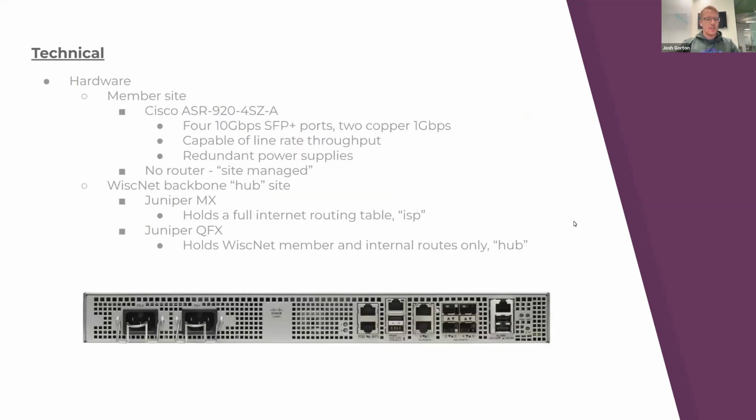So getting into the technical bits a little bit. If WiscNet deploys a router at your location to manage Connect Plus One for you, it will be a Cisco ASR 920, as photographed here. It has 4 10 gigabit per second ports, and it can do line rate throughput on all of these ports. So you can get a full, hypothetically, 20 gigabits per second if you're doing something like a LAG handoff. It has redundant power supplies, which is nice.